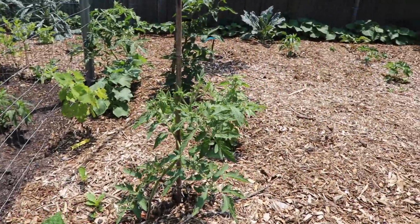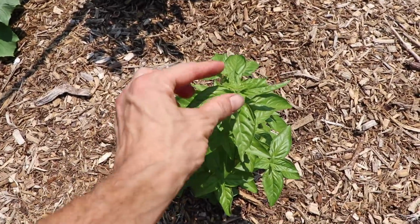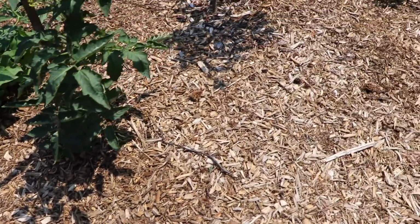And you can see a lot of different tomatoes, and we've got some basil here. When you got the basil flowering, you want to just come through and pop off these tops. You don't want it to flower. By doing that, you're going to encourage the other ones to spread out. You're going to get multiple tops.